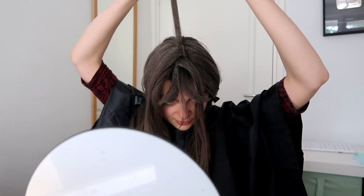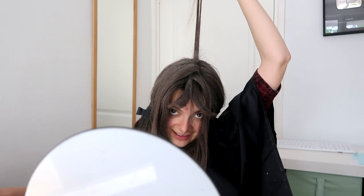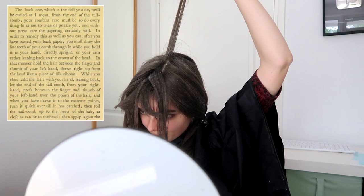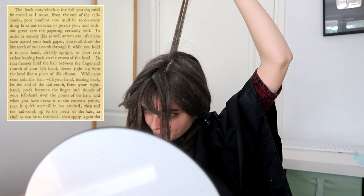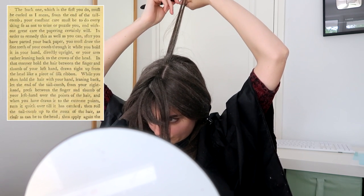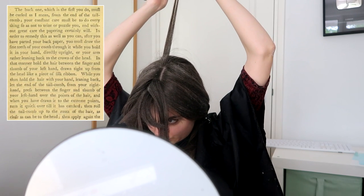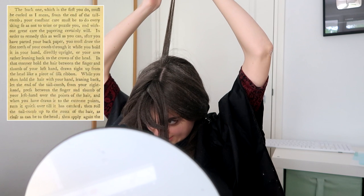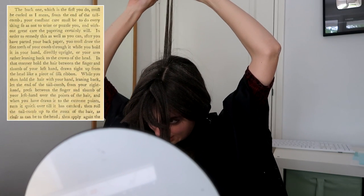I think I am supposed to just smooth out the hair and hold it high. While you thus hold the hair with your hand, leaning back, let the end of the tail comb press between the finger and thumb of your left hand over the points of the hair. And when you have drawn it to the extreme points, turn it quick over till it has catch. Then roll the tail comb up to the roots of the hair as close as can be to the head.